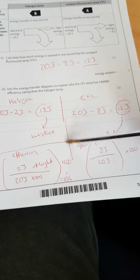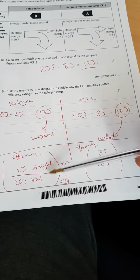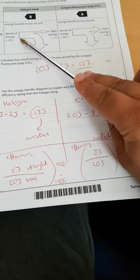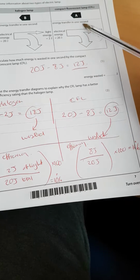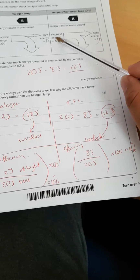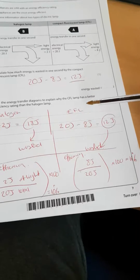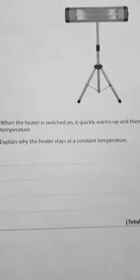Now here we can also do an efficiency calculation where you've got 2 joules of light divided by the total, multiplied by 100. So for the halogen, it's 2 joules of useful divided by the total, which is 20, multiplied by 100, that's 10%. And we do the same thing for here. So it's the useful, which is 8 joules, divided by the total, which is 20, multiplied by 100, which gives you 16% efficiency. So it's more efficient. Right, go on to the next page and wait for me there.